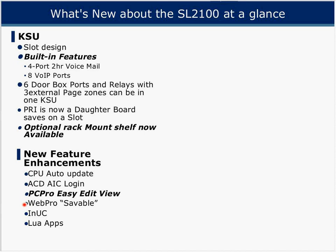With WebPro for the SL2100, we made WebPro now a savable database. You can log on to the system with WebPro and do your programming.